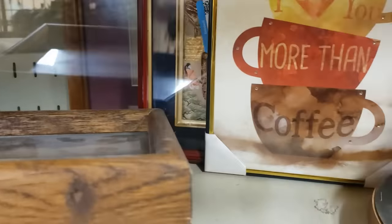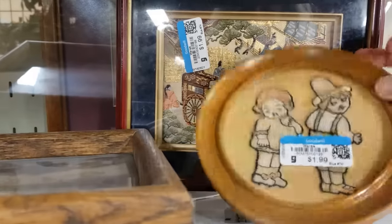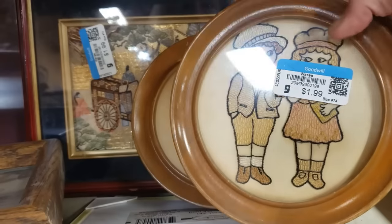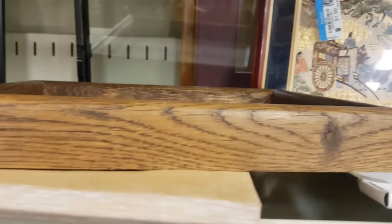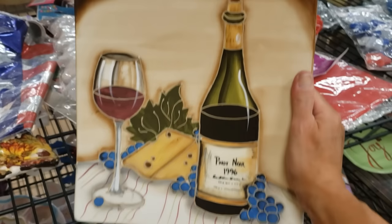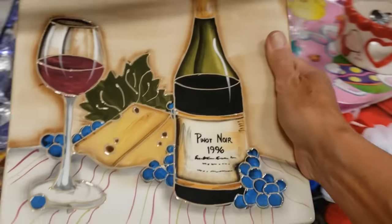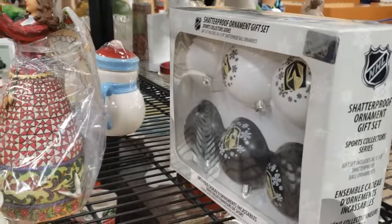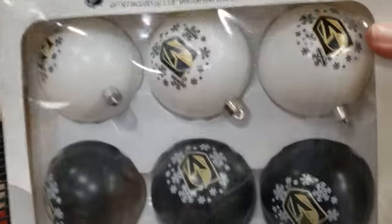So a quick flip through the rest of this art. Ooh, this is interesting. It's a little vintage embroidery pair, little girl and boy. Those are fun. And a little Asian needlepoint. This is a ceramic serving tray. I'm going to look this up. I'm not really familiar with that maker. I found some Vegas Knights ornaments. These are a big yes for Christmas time.